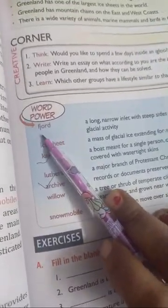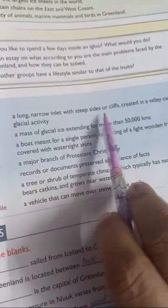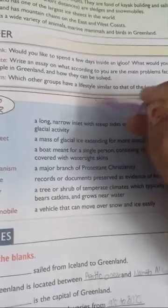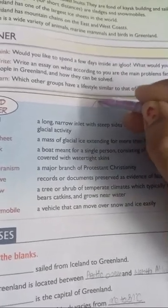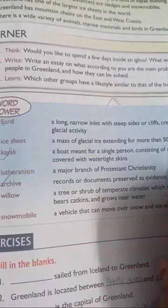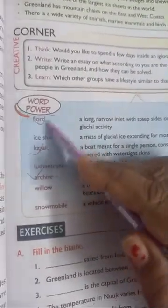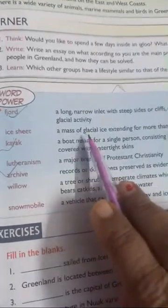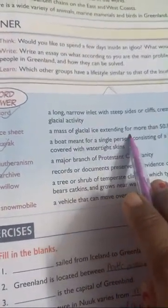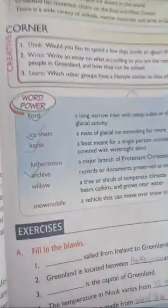Now let's learn the word power. Fjord: a long narrow inlet with steep sides or cliffs, very steep sides, created in a valley carved by glacial activity. Ice sheet: a mass of glacial ice extending for more than 50,000 kilometers.